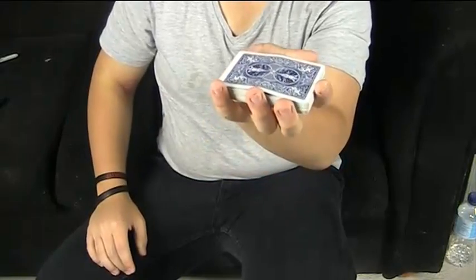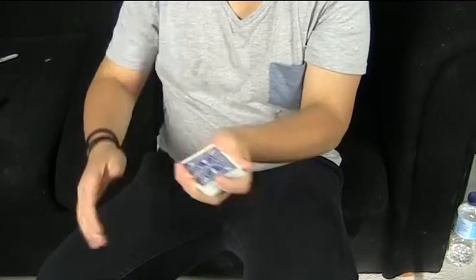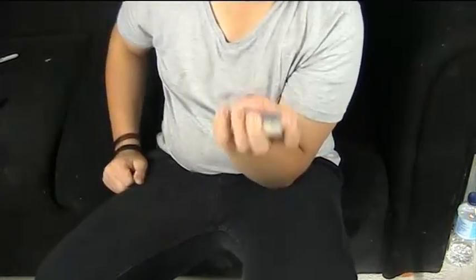Remember, you also have a bent card here. Place the other pack on top. Hold it nice and tight. Remember to keep pressure on both the edges, and then get everyone to blow.